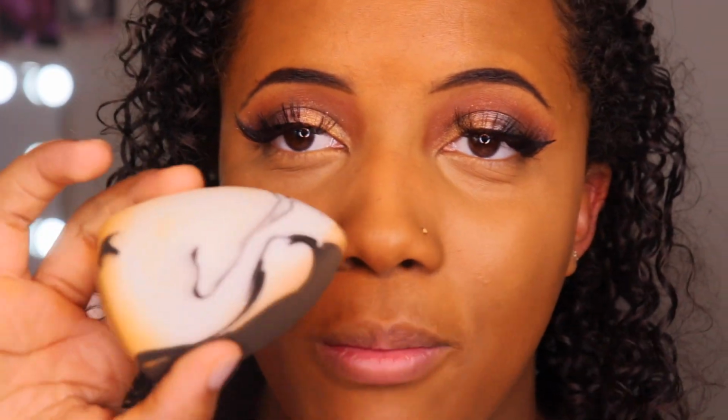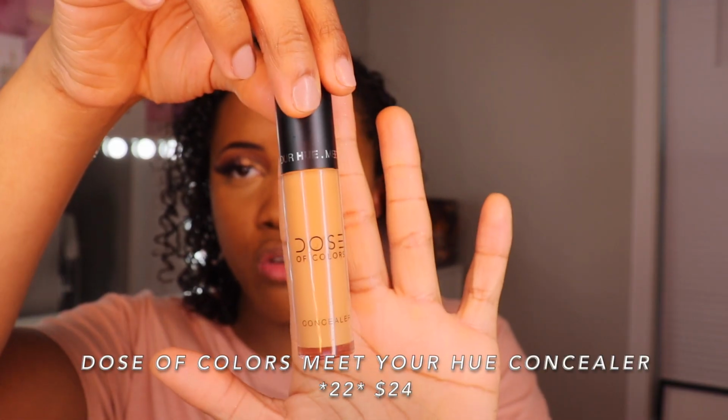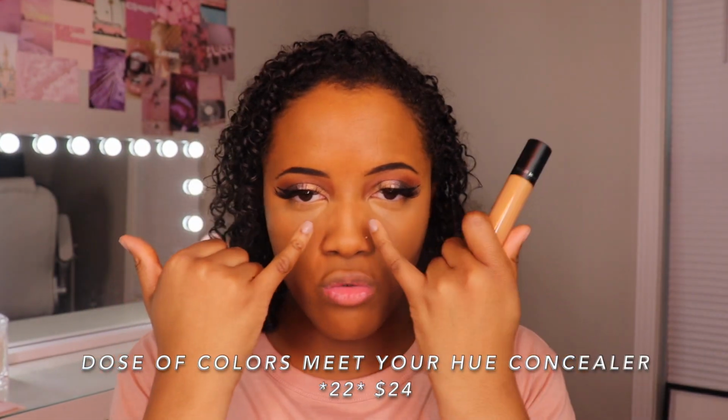It was hard with how big this sponge was to get really up in my eye, so I was just blending that out a little bit. Because I'm extra, I am gonna go on top of it with something a little bit lighter just to give me a little bit more brightness. I felt like the shade number 173 was an awesome concealing shade for me. I usually do go in with two different concealers, one just to conceal all of my dark circles. Then I go on top of that concealer with something a little bit lighter just to give me a little bit more brightness, especially right in here. Dose of Colors Meet Your Hue concealer in the color number 22, just right in here.